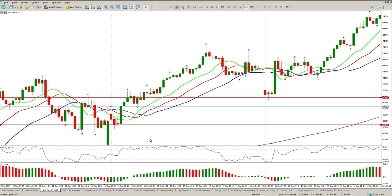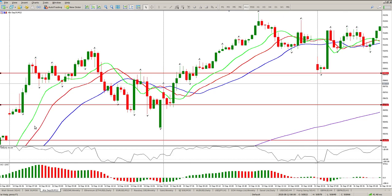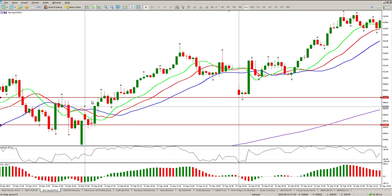Okay, but let's leave them in. This gap wasn't closed, but this one definitely was closed. As you can see, we gapped up, came back, closed the gap, and then moved. So this bottom gap is the one that's open, but those levels line up.